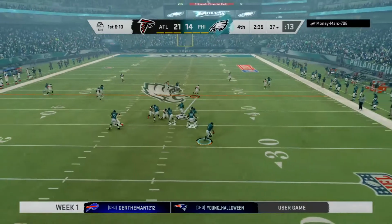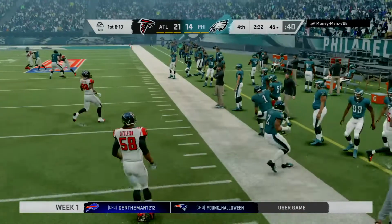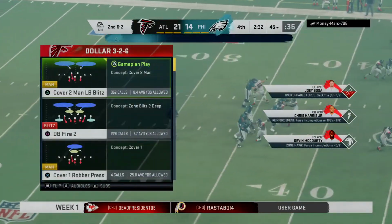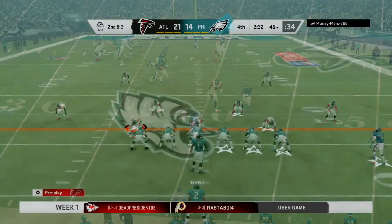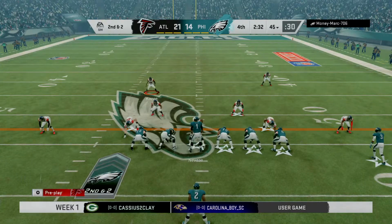Off play action. Newton. Flush to his right. And now he's going to use his legs. He'll get 8 on the scramble there. It'll be 2nd and a couple. Okay, he's not going to get the first down, but this is still a nice job of buying some time and then running to get to the sideline and get out of bounds and avoid the big hit.